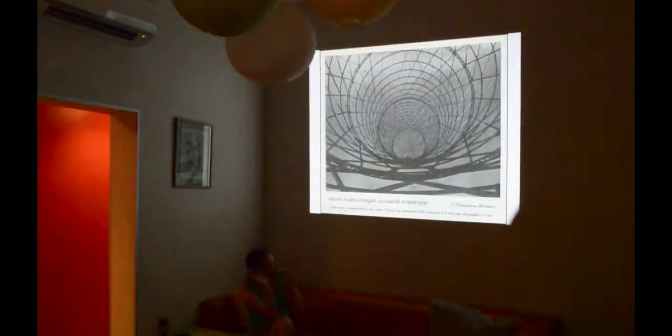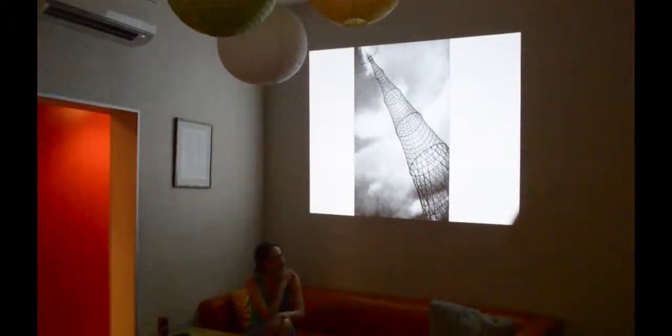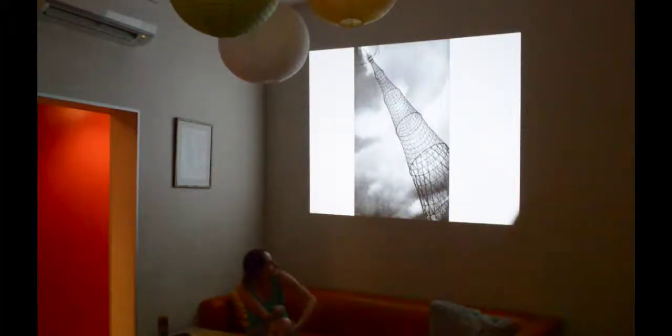This picture shows one of the most favorite views of photographers, if you have the opportunity to photograph looking up. This picture is by Alexander Radchenko, and this is actually one of the first pictures that I saw of the Shukhov Tower, and from that point I was in love with this tower. I started learning about constructivism, and so that's why Shukhov is, to me, a very personal person who inspired me to do my project.